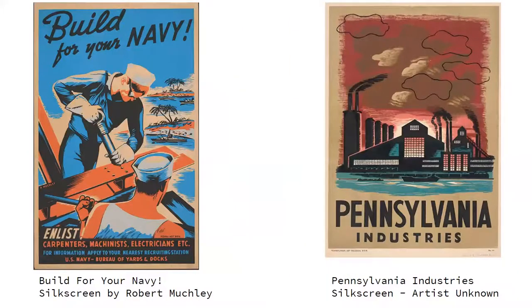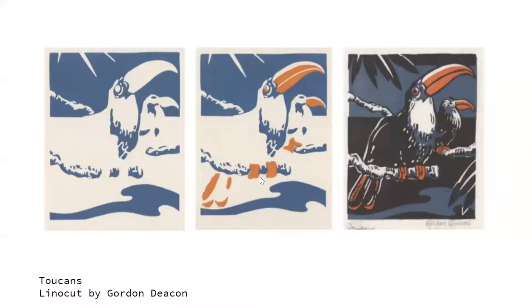Here are some more posters. Build for Your Navy, promoting patriotism, and Pennsylvania Industries, promoting the value of work. Now in our print collection, we have examples that illustrate the process of printmaking, and we use these as teaching tools. We have classes from elementary age to college age, classes from Fleischer Art Memorial coming to visit.